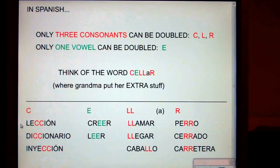Look at some of these words. Lección, lesson. Diccionario, dictionary. Inyección, injection. Creer, to believe. Leer, to read. Llamar, to call. Llegar, to arrive. Caballo, horse. Perro, dog. Cerrado, closed. Carretera, highway. So again, don't go crazy in Spanish and start doubling S's and T's and whatnot.